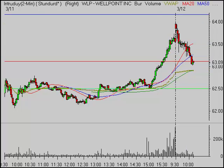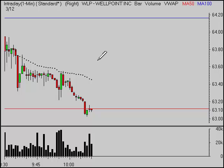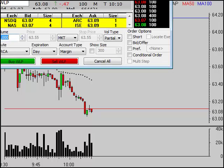So this is, in my mind, a critical area for this stock. It's going to need to hold up in this level. So we can take a look in here. I might even buy at this point 500 shares down here if it can hold on.